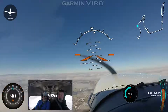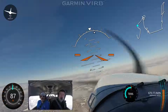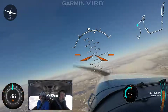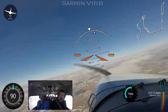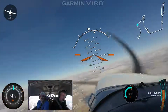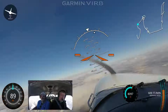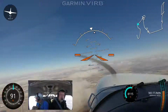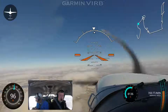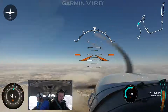All right, we'll head off. Let's go like 040 heading. Just kind of get away from the airport here a little bit. We can level off at about 8,500. How's that sound? Sounds good.